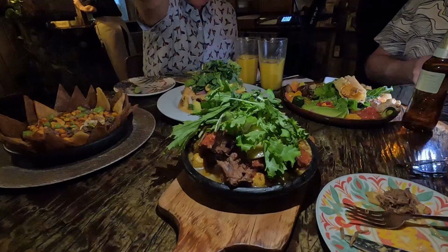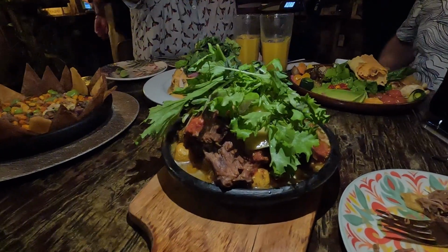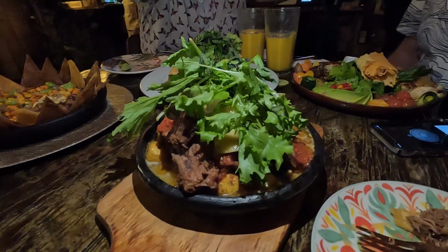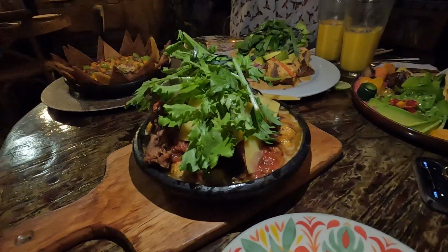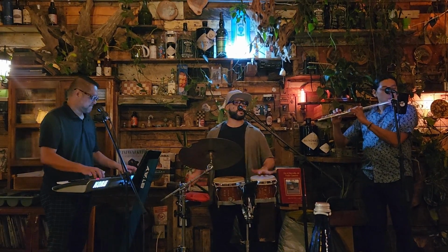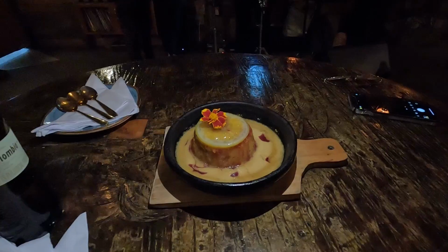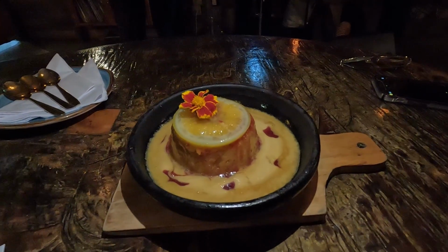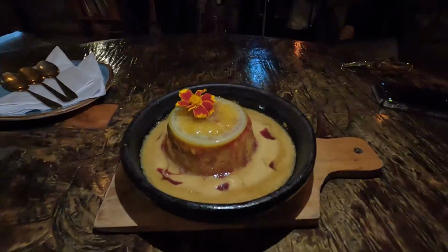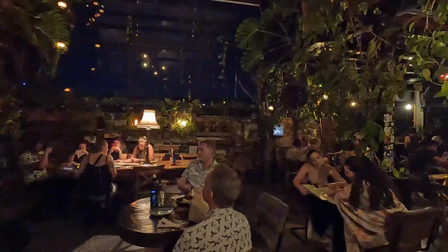and cheese. Additionally, we got the beef brisket, which is slow cooked for 10 hours and finished over a charcoal grill and served with tomatoes, Colombian potatoes, grana padano, and llanero cheese. Then after dinner, we had front row seats for some live Colombian music, and our friend ordered the buñuelo and almohabana pudding with guava marmalade, creamy honey, orange zest, and panela. We loved our meal, but we got way too much food and had 6 takeout containers left over.